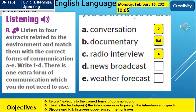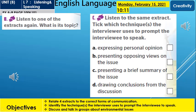The 4th extract is the radio interview. The 3rd or the 1st is the news broadcast, and the 3rd is the weather forecast. Excellent, Radhi. And now let's go to task B. B. Listen to one of the extracts again. What is its topic?